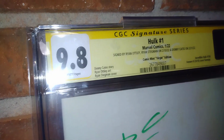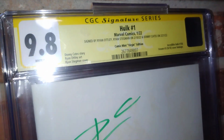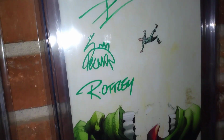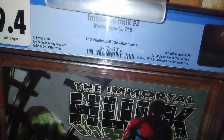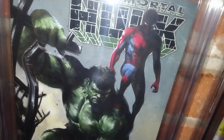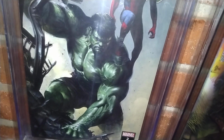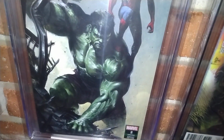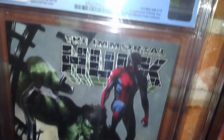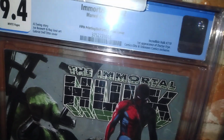And then Hulk #1, signed by Ryan Ottley, Ryan Stegman, and Donny Cates. Cool cover as well. I think all the covers I got are pretty cool. I like them all. I'm a cover freak. Immortal Hulk #2. The only reason I got this is just because of the cover. You guessed it. Incredible Hulk. And Spider-Man just standing on his back like nothing. Pretty cool.